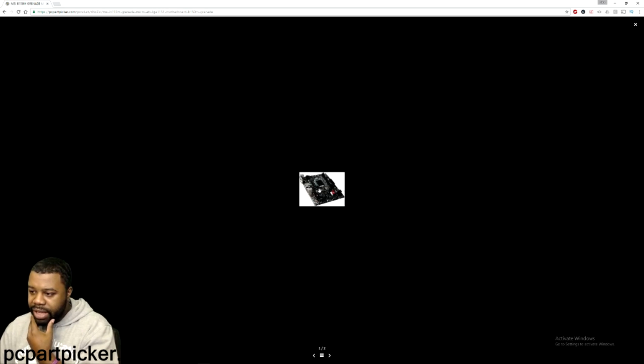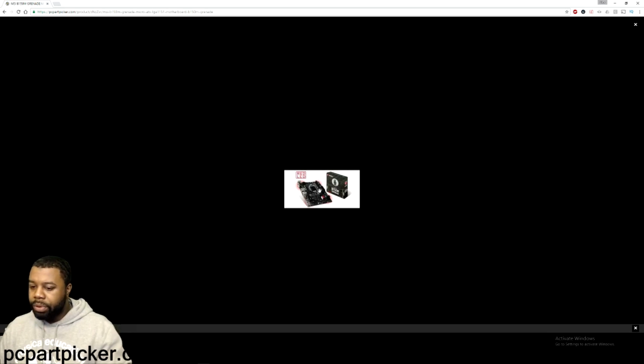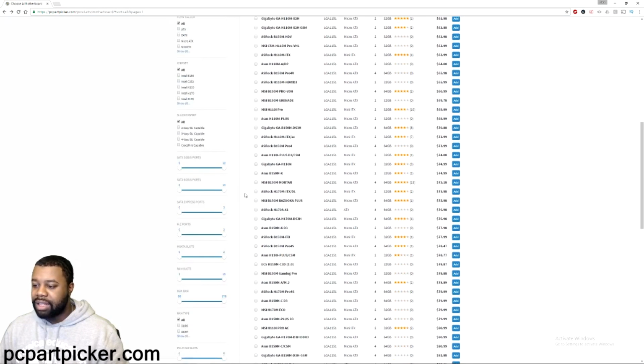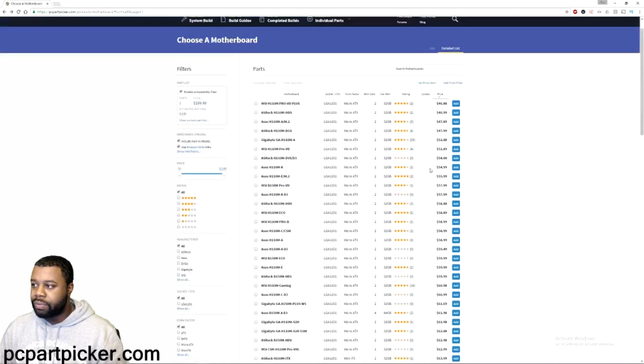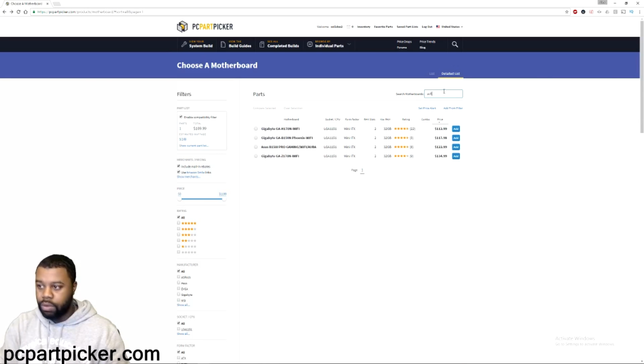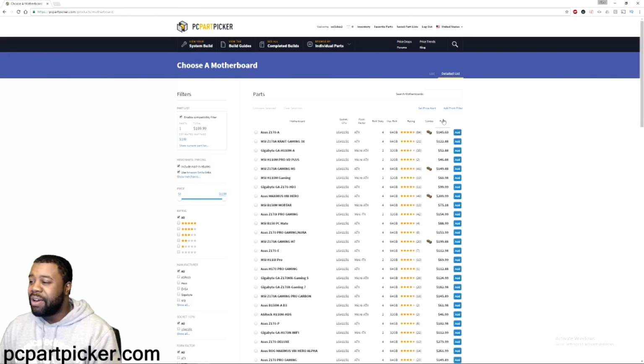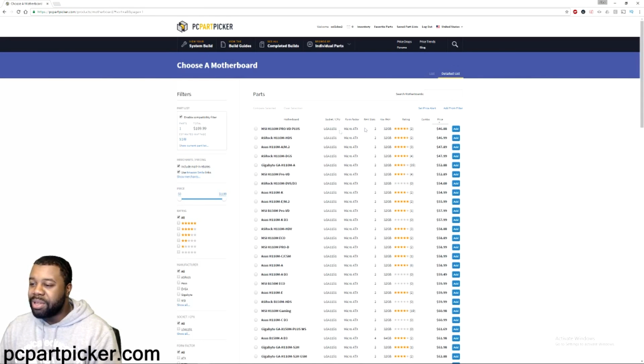Doesn't look like it has a Wi-Fi antenna. Go back and it explicitly says Wi-Fi. Oh man, all of them turned into the H170s or Z1s. Oh dang, they're so expensive. All right, we're taking that one out. We're going to build something with no built-in Wi-Fi.